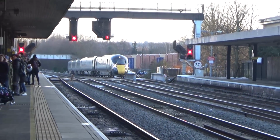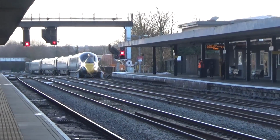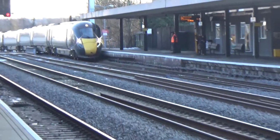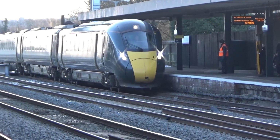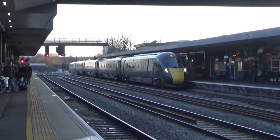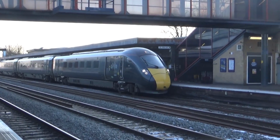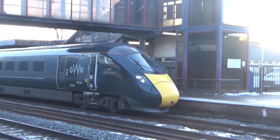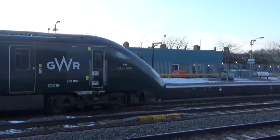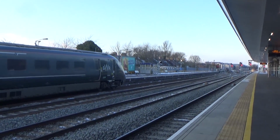Okay, arriving now is a terminating Great Western Railway service from London Paddington. Formed of a 5-car 800 probably, unless it's an 802. It is 800 009 with the John Charles nameplate. Well, John Charles name, not sticker. Well, nameplate, it's just a sticker.